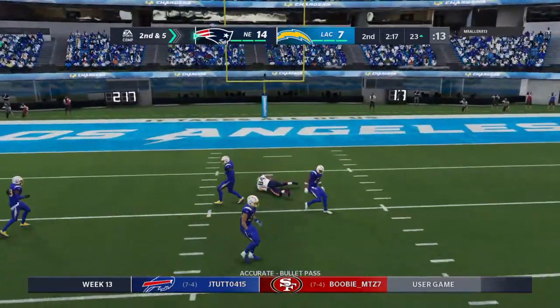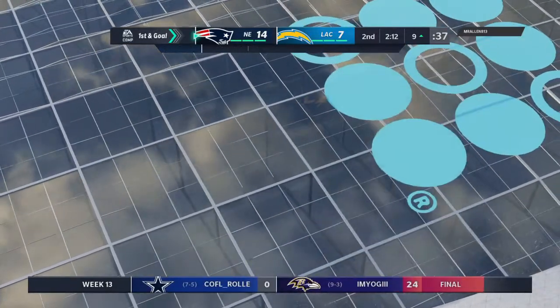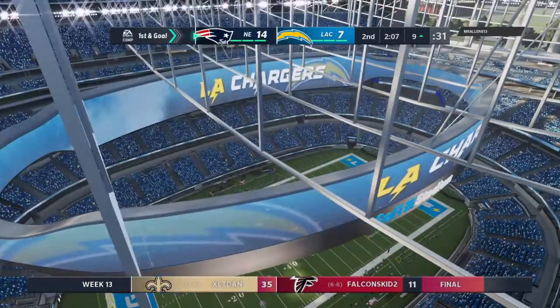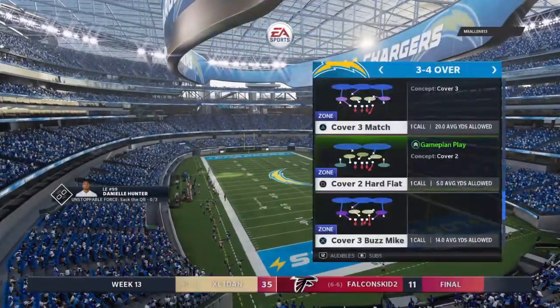Jameis again. This will be caught inside the 10. And he gets it inside the 10 to the 9. 1st and goal. His first catch, good for 14 there and a first down. We've hit the 2-minute mark of the second quarter, 14-7.